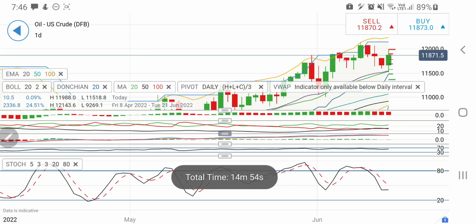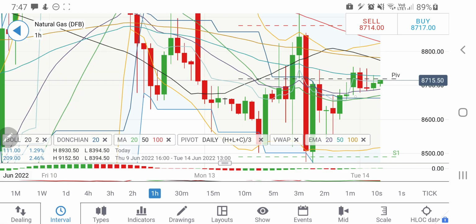Now let's have a look at natural gas. Similarly, this is the hourly chart for natural gas, and it is getting support here at 8.68 levels. It is trying to get this support. There is a 20 period moving average and 50 period moving average giving it support, and with that as support it is trying to rise.